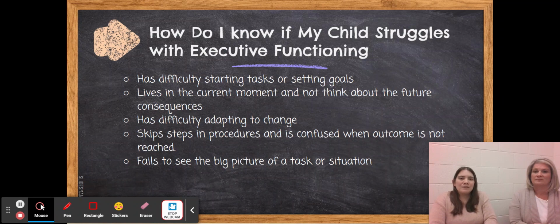And your child may fail to see the big picture of a task or a situation. Executive functioning skills are the abilities our brain has that help us complete just everyday tasks.